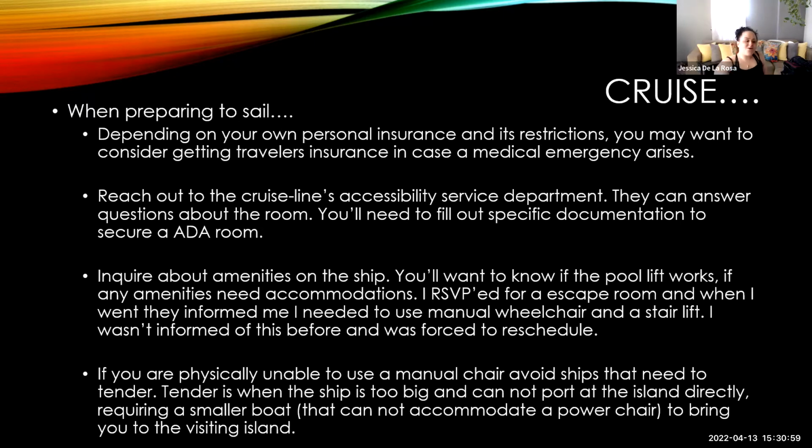Cruise. So when preparing to sail, depending on your own personal insurance and its restrictions, you may want to consider getting traveler's insurance in case a medical emergency does arise. Reach out to the cruise line's accessibility service department. They can answer questions about the room, and you'll need to fill out specific documentation to secure the ADA room, because they want to make sure that a person with a disability is in fact utilizing that room.